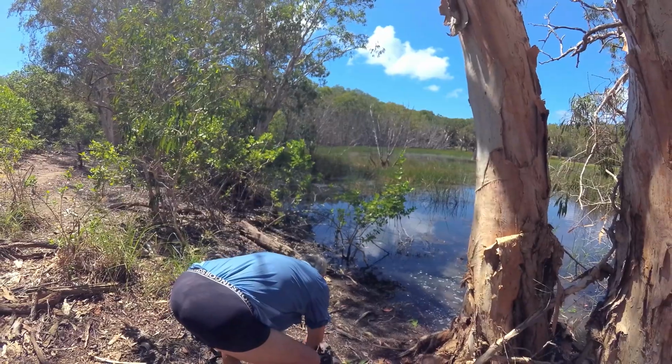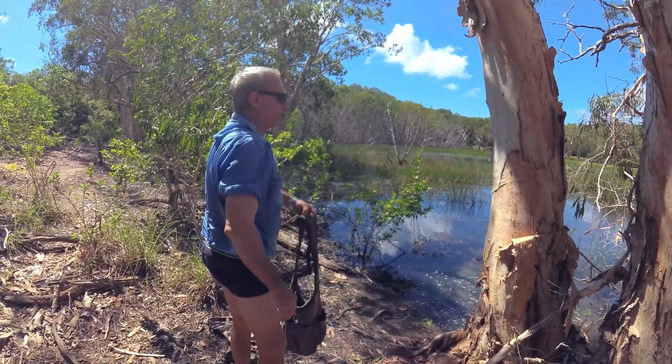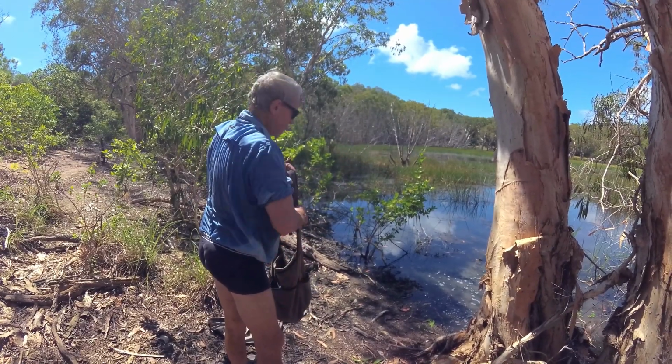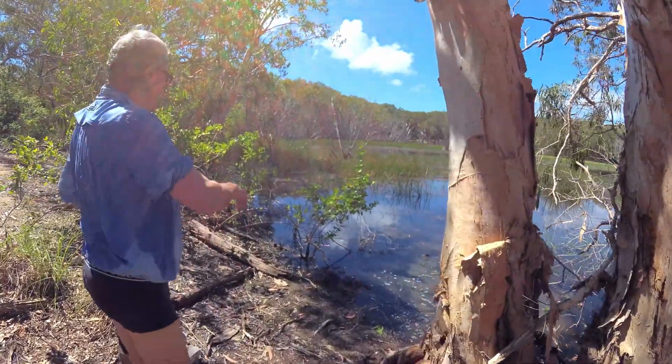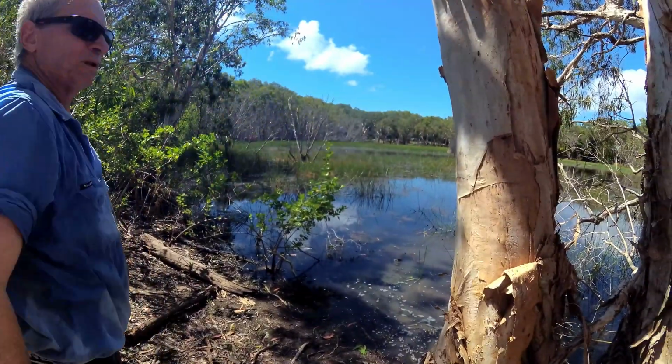Do you think we could maybe have a quick look out here with the drone, or is it better around there? Well, this is open ground. We could just send it around there, I don't know. Yeah, well, you can probably fly it from here. Yeah, this would be a good place.